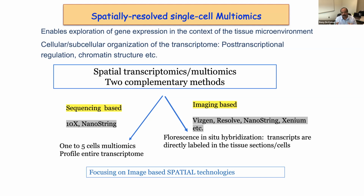Spatial transcriptomics can be divided into two different categories. One is sequencing based and the second is imaging based. One example of imaging based is MERFISH, which is offered by Vizgen or Resolve. Then there are other technologies like NanoString CosMx and Xenium from 10x that use an imaging based approach. Then there is Visium from 10x, and NanoString has a platform called GeoMx. These use a sequencing-based method for identification of transcripts.